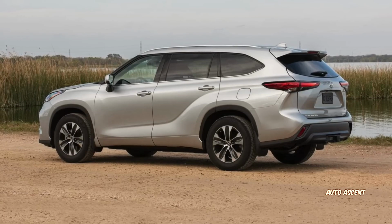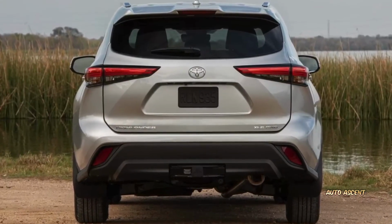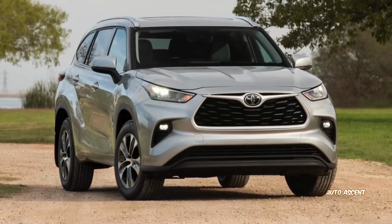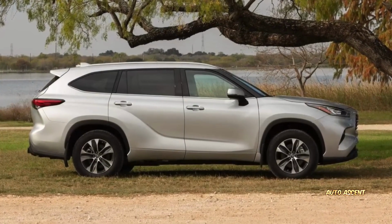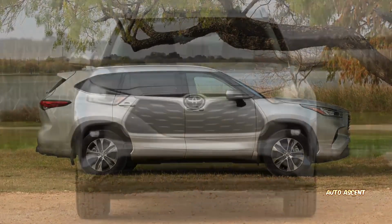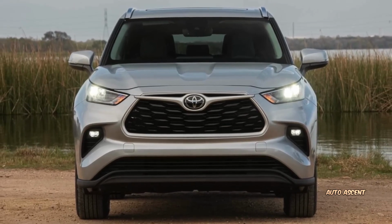Inside, it's built for families who don't compromise, offering standard seating for 8, available second-row captain's chairs, a 12.3-inch touchscreen on higher trims, wireless Apple CarPlay and Android Auto, and an available 11-speaker JBL premium audio system. Safety isn't an afterthought either, with Toyota Safety Sense 2.5 Plus standard across all trims, bringing pre-collision braking, adaptive cruise control, lane tracing assist, and road sign assist to every drive.